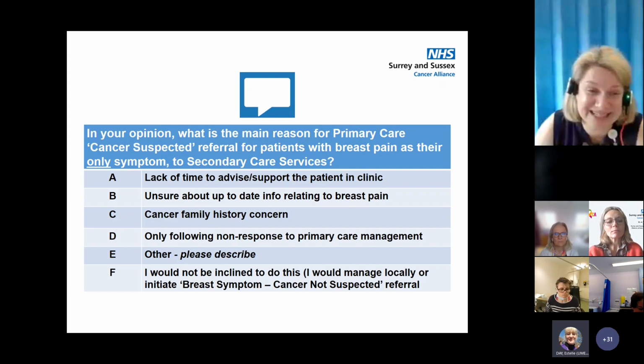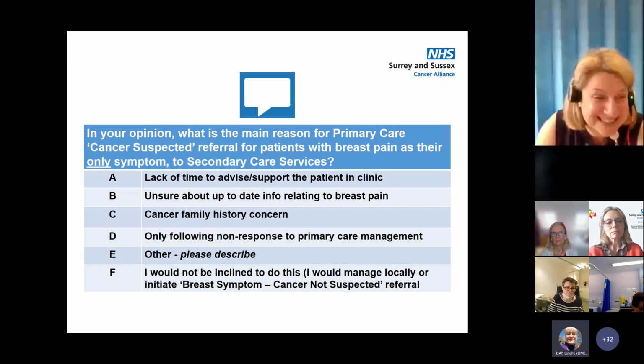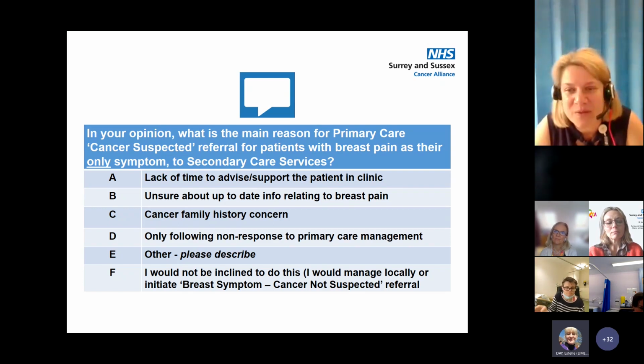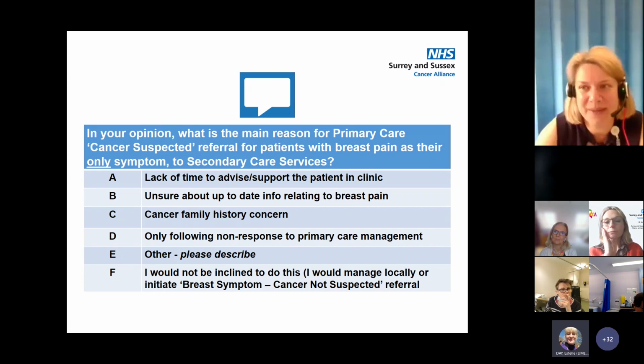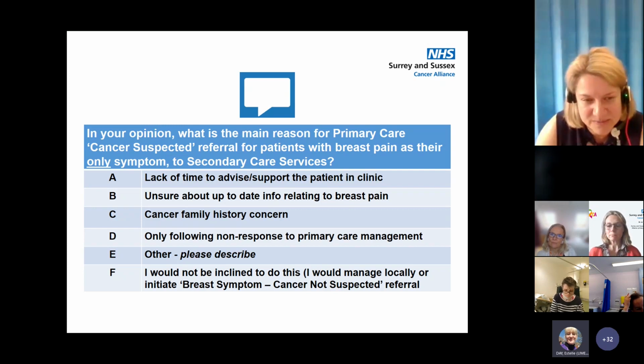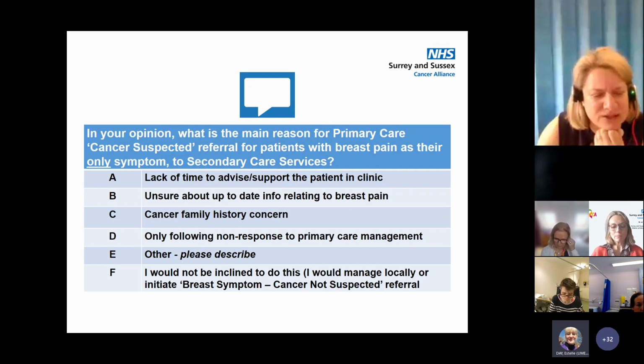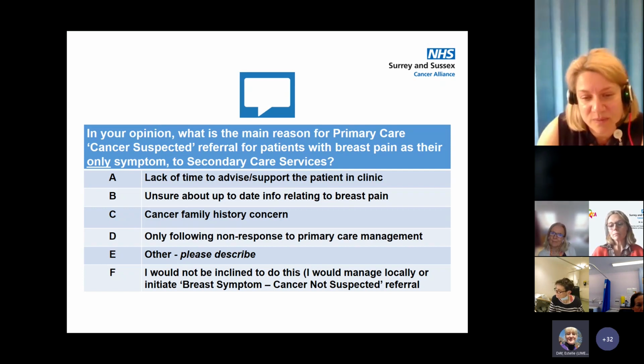So if you didn't mind, if you could pop in the chat for us any combination of letters that reflect the most common reasons why you might refer a patient to the suspected cancer breast assessment service with breast pain as their only symptom, whether it be due to lack of time in primary care for advice and support for these patients, being unsure about up-to-date information regarding breast pain, a cancer family history concern that adds to the urgency that they're seen, or only following non-response to primary care management.